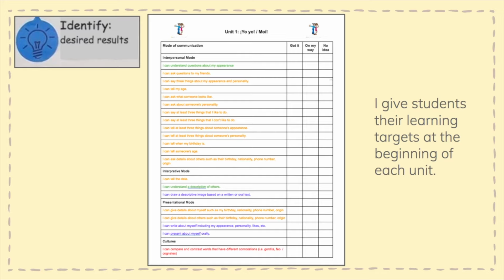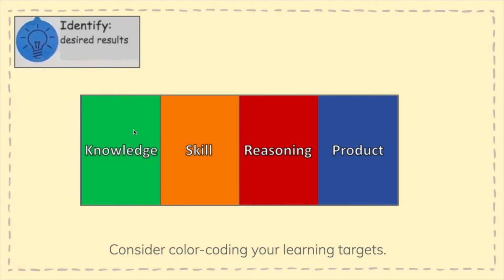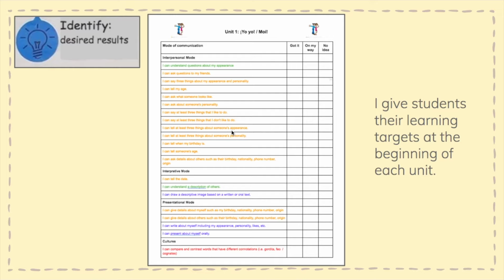About a week later, same unit, we pull these back out, and then maybe they're able to start moving their no idea to on my way or got it. And again, you can see the coloring, how we do this. Lots of skills in this first unit because we're just laying the foundation in Spanish 1 and French 1. Very few reasoning because that's a higher order thinking skill, and because our students' level of language is so low, they're not able to reason very much. But this last one says, I can compare and contrast, and those are terms that you might expect to match up with reasoning. Again, not as many products. So more skill and knowledge.